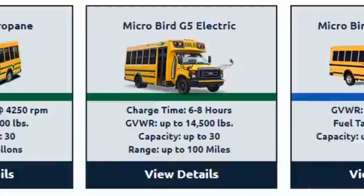Now compare that to the Beast, which only has a range of 140 miles. I would think that due to the smaller size of the bus, it would be able to go a lot further than just 10 miles over what the Beast can do. But because we don't know the amount of batteries that are going to be on this bus or the capacity of them, the smaller bus also could mean smaller batteries and not as long of a range as one might hope. And comparing that to the electric G5, which has a range up to 100 miles, 150 miles is pretty impressive.